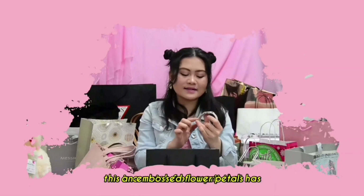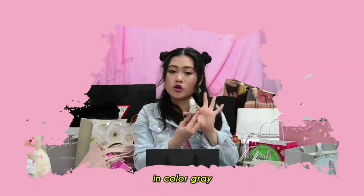And this is not just an ordinary watch. This is a watch from Esprit that has embossed flower petals and it's in color gray. It suits almost all outfits, I think, since gray is a neutral color. And inside, it's not embossed. Super cool flower petals.